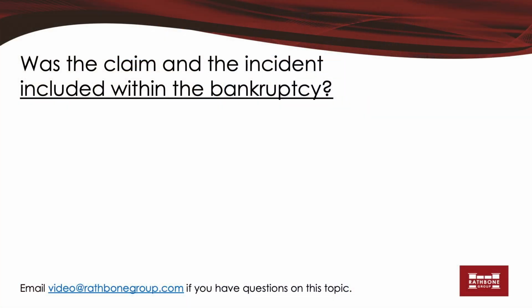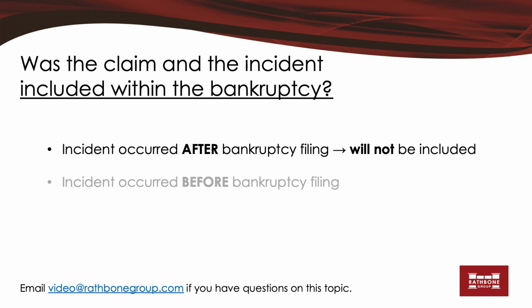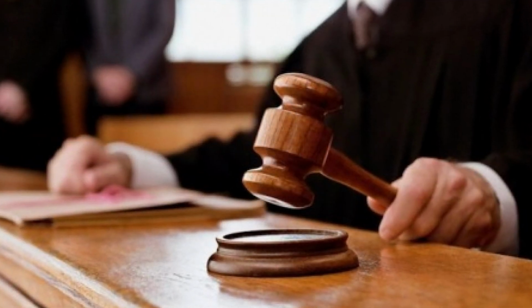So the first thing to look for is, was the claim and the incident for the claim included within the bankruptcy? And we do that by looking at the dates. If the date of the incident itself is after the date of the bankruptcy filing, then it's not going to be included in with the bankruptcy plan. If the date of the incident is before the bankruptcy filing, it will be included. So if it's included in the plan, it's going to be discharged. If it was post-petition, so after the date of the bankruptcy filing, then you're going to be able to get permission from the court to proceed to recover on the subrogation claim.